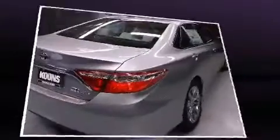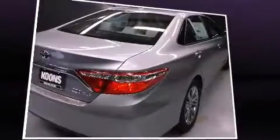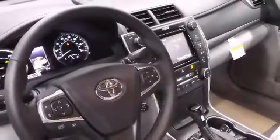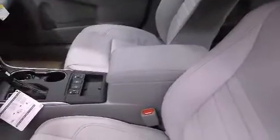A wealth of standard features means that you no longer have to sacrifice, like heated seats, blind spot sensor, remote keyless entry, and power seats. For drivers who enjoy the natural environment, a power moonroof allows an infusion of fresh air.